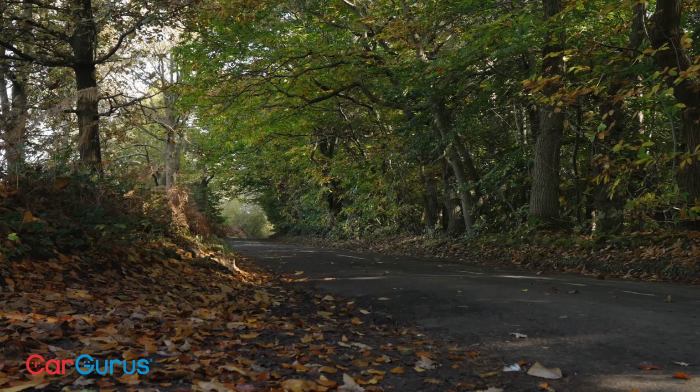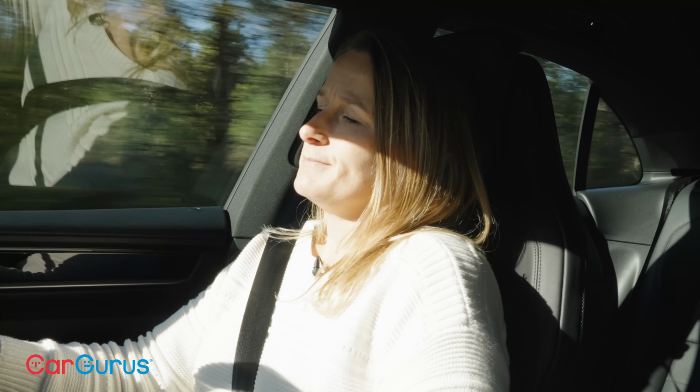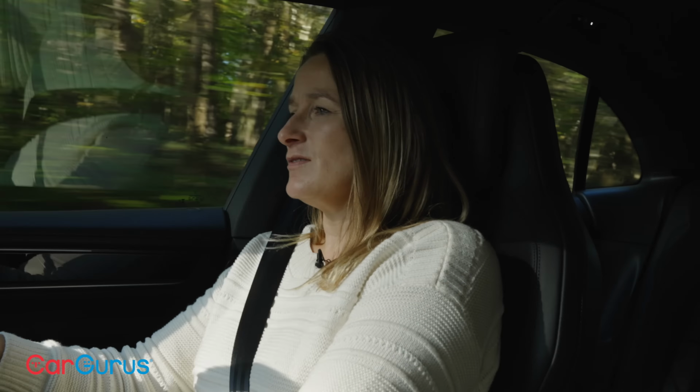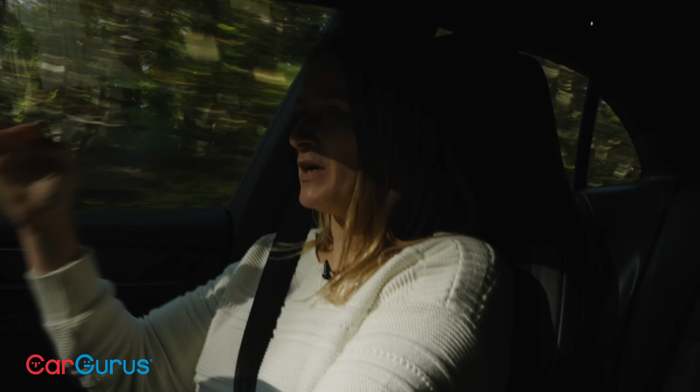So, it's a Porsche Macan, and Porsche will tell you that it is, of course, the finest driving electric SUV out there. I think they might be right. It really is very good. In the scheme of electric SUVs, I think the Macan is going to be very hard to beat because it's got a really nice ride and handling mix going on here.